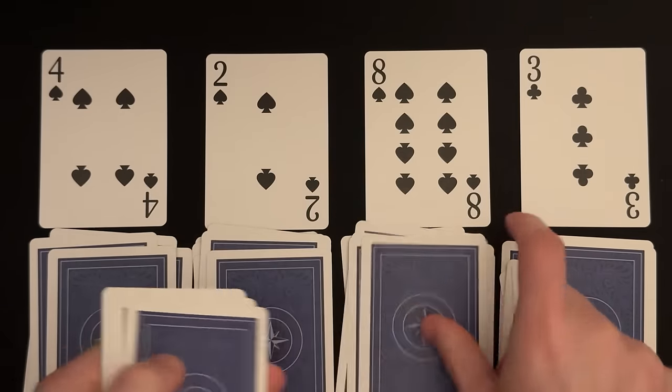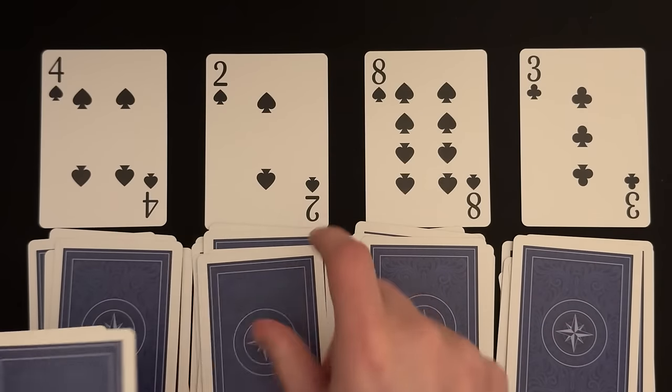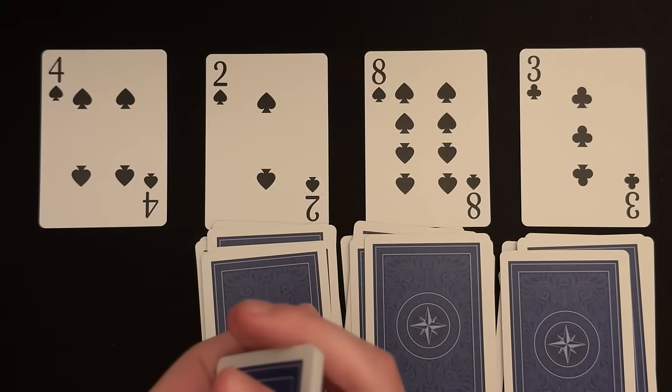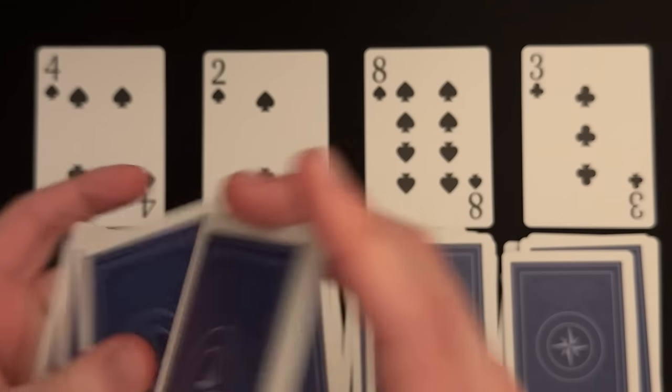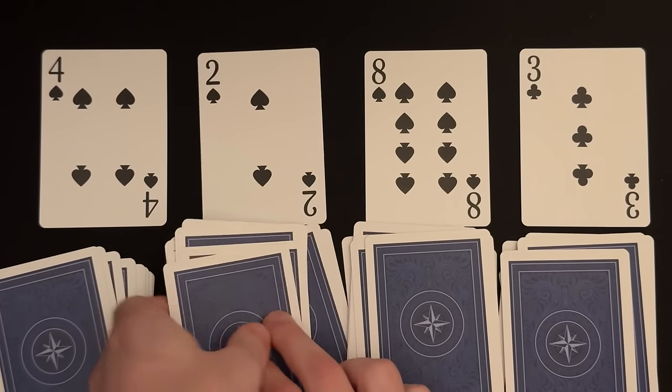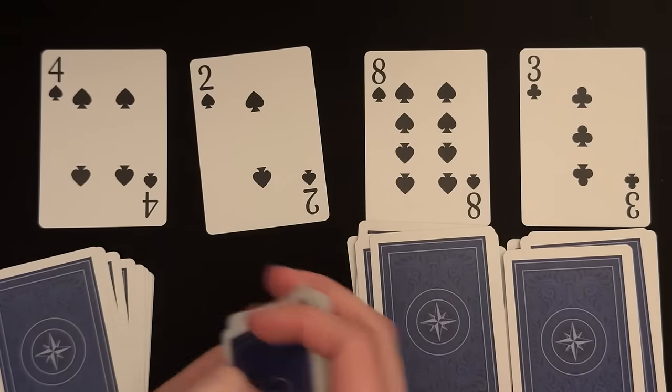So let's go through, and there we go. And what we're gonna do with each pile is just give them a little bit of a mix up. So we'll do the same with the pile for the number two.